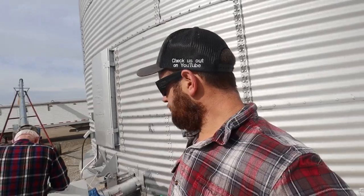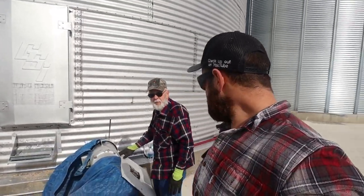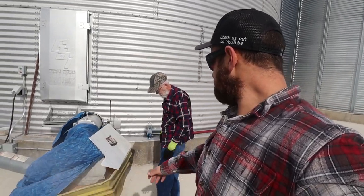Now we got everything moving. Sounds like my favorite part of when we load out. Let's see what kind of apparatus Dad can rig up to keep the corn from bouncing out. It's always pretty entertaining to see.